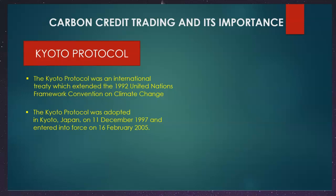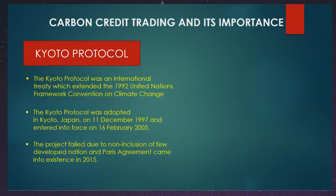If you see the date, there was a meeting in Japan, a place called Kyoto, on 11 December 1997, and the entire agreement of 192 countries came into fruition on 16 February 2005. The project failed due to non-inclusion of a few developed nations, and the Paris Agreement came into existence in 2015.